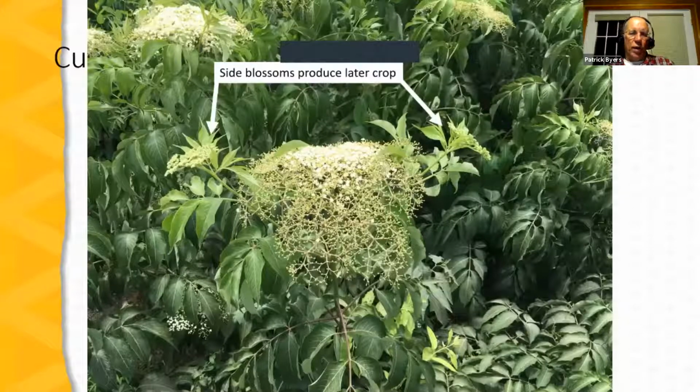Now this is Wildwood. Wildwood has a different type of growth habit. It does have a large central flower cluster, as we see here, but you can see those two side clusters developing. Those are going to flower later on, and they're actually going to give you more of a spread-out berry harvest. But again, as I mentioned, there might be the potential of harvesting those side shoots for the flower crop. And our research has suggested that by doing so, you really don't affect the overall productivity of that plant. So again, you can get both a flower crop and a berry crop off the same type of elderberry if it does produce these side blossoms.